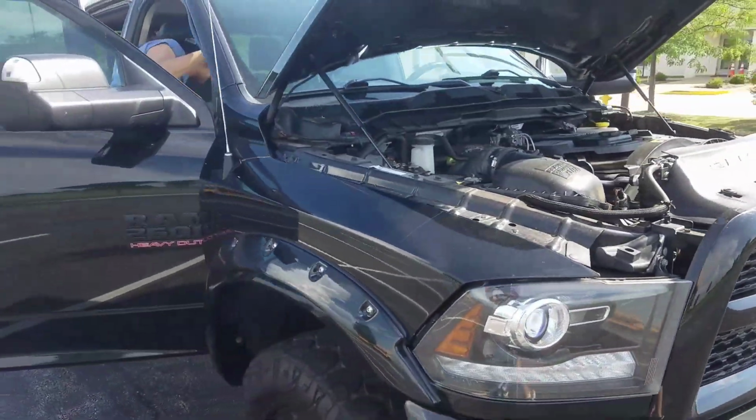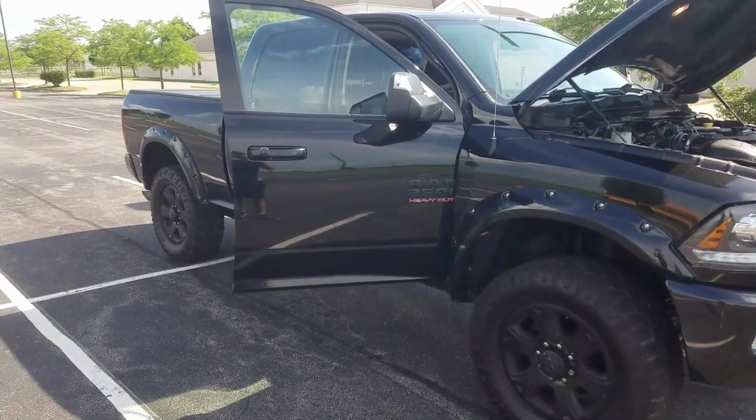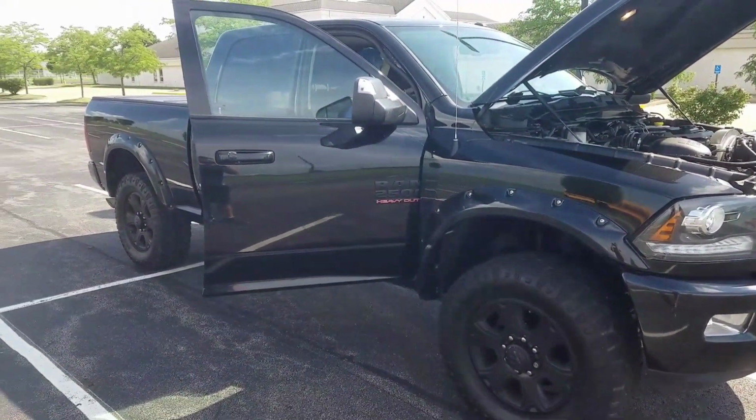6.7 liter. First thing she said when she saw this truck, she goes, man, that truck looks sexy.